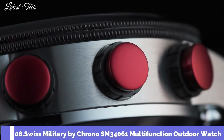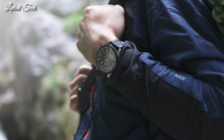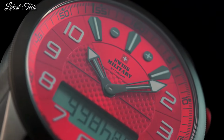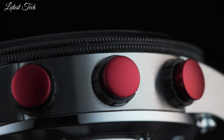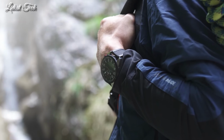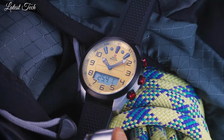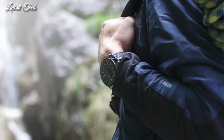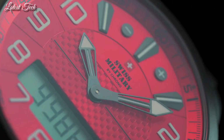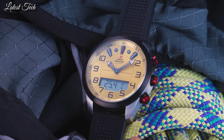Number 8. Swiss Military by Chrono SM34061 Multifunction Outdoor Watch. This robust, multifunction chronograph watch is a must for adventurers and outdoor sportsmen. It features two alarms, an altimeter, a chronometer, a local time and a second time zone indication, a weather trend indicator, an absolute and relative pressure indication, a perpetual calendar, a thermometer, and a timer. Stainless steel case, K1 extra hardened mineral glass with sapphire coating, Swiss made 1/10 chronograph movement, water resistance 100 meters.